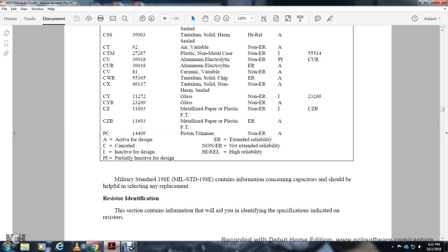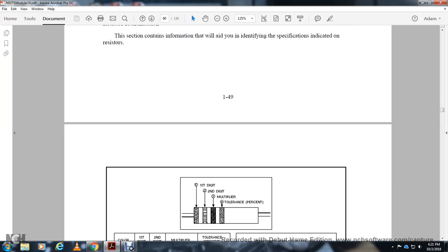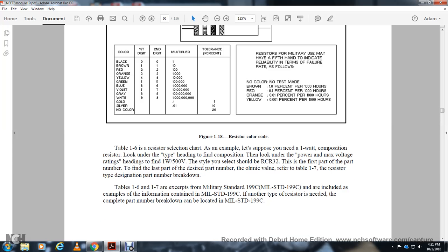The resistor identification section contains information on resistors identified by specification. So: first digit, second digit, multiplier, tolerance. Resistor selection chart example: if you need a 1 watt composition resistor, look under the type heading for the composition type. Look for the power and maximum voltage ratings.